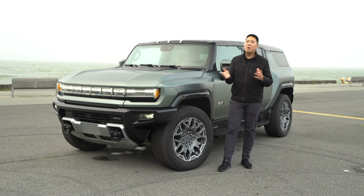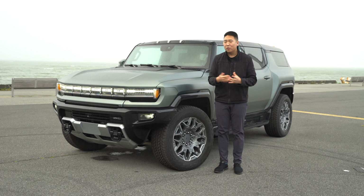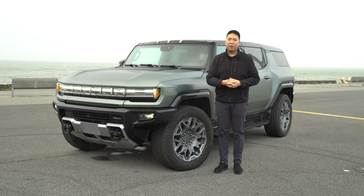We're going to do some driving on the road, get to experience it off-roading, check out the exterior, how it compares to the truck and some of the differences and different packages you can get with the SUV. Let's check out the interior. How does that compare to the truck? It's pretty similar, and we'll talk about the value.